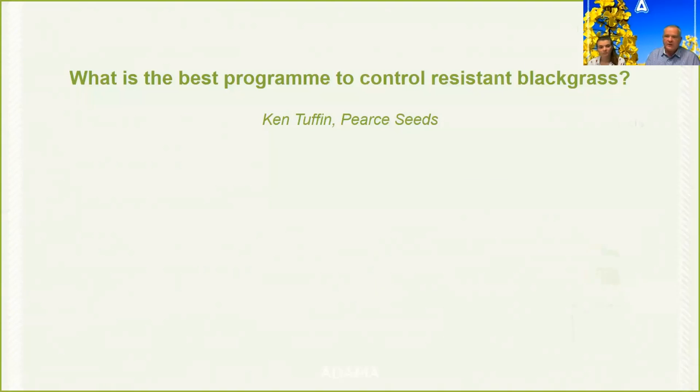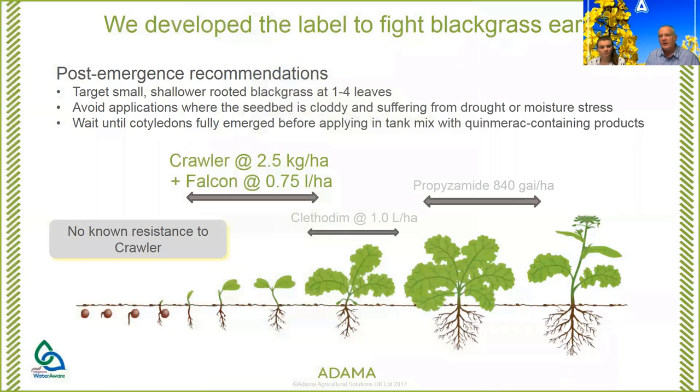If we look at this example, looking at the post-emergence applications trying to control blackgrass, then there are options. But I do think I keep making this comparison with the use of stacking and sequencing. The label for Crawler now has an early application timing, so you can use that in conjunction with a later application of propyzamide. What we're looking at potentially for the most robust program is, under the right conditions, metazachlor, as I've already said, can make a contribution.